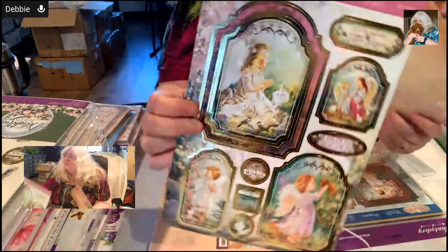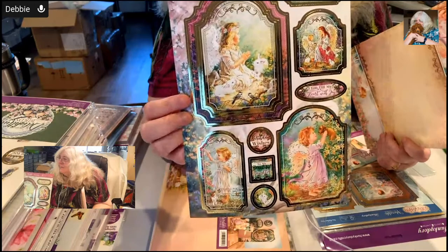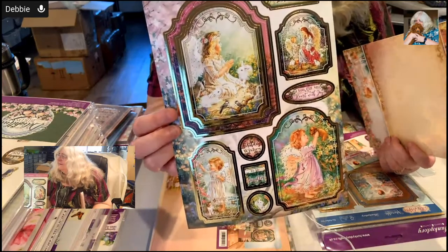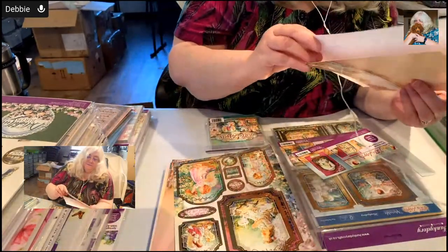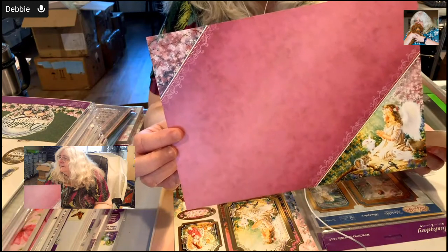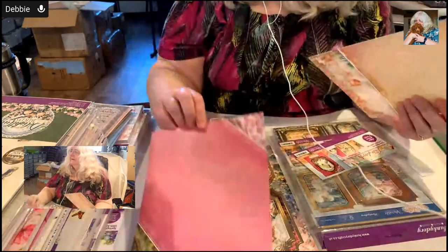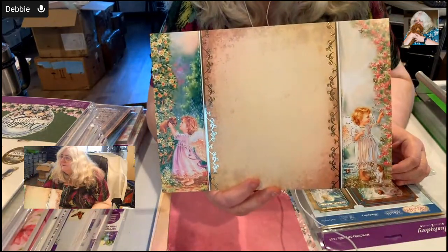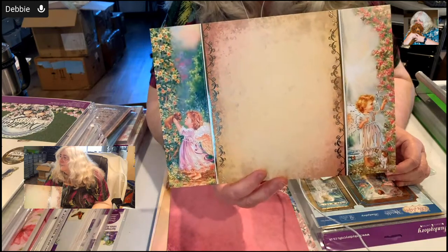Oh, these have little animals. Look, she's got the little bunny. Oh. And then we've got a puppy in the lower part. Oh my gosh, they're so cute. Beautiful. Okay. This is gorgeous. Aren't they pretty? Oh, I love that little white rabbit. And look at these. Oh, aren't they just so precious? Oh my gosh, so pretty. And the foiling is just out of this world.